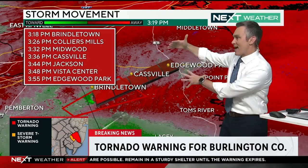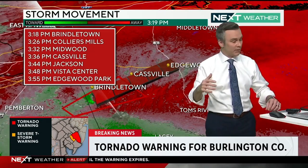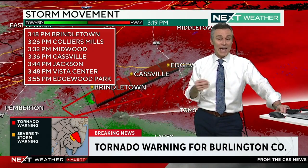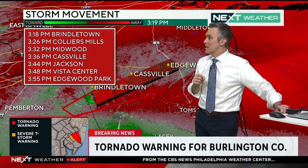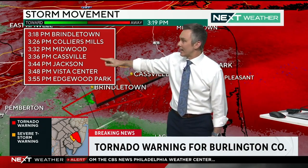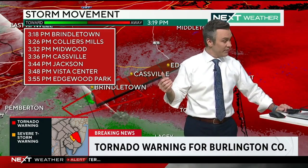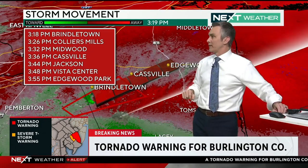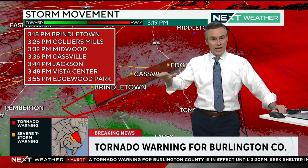Anywhere in Ocean County, maybe people are traveling. Maybe you got people going back and forth down the shore, that type of thing. Let them know that this is a very powerful storm, and this likely has a tornado with it. Certainly rotating winds, no question about that. Midwood, 3:32. You got Cassville at 3:36. Jackson at 3:44. You can see these as we're kind of tracking them out. Take it to Edgewood Park rather. That's around 3:55 p.m.